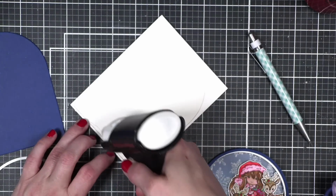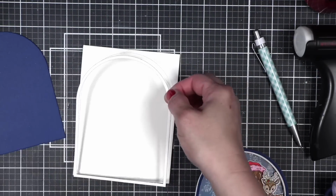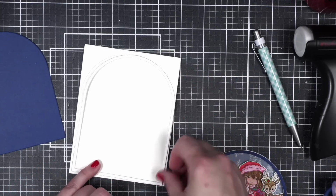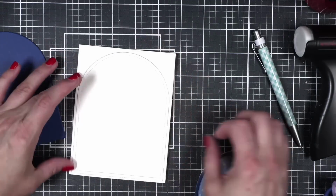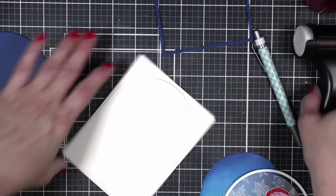I'm just going to take my glue and run this around the edge. If you wanted to, I think it would also be fun to do a shaker design, maybe with a little bit smaller nested domed arch frame, so that you'd have a little more room for adding that foam around the edge.